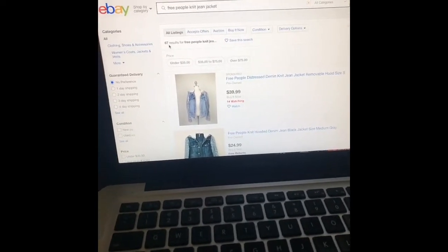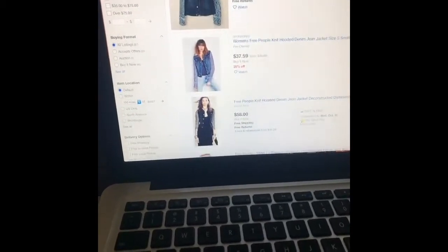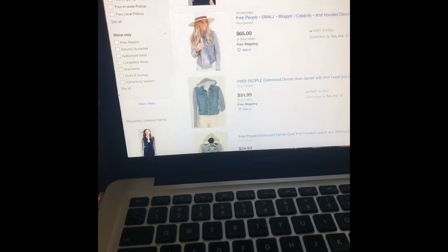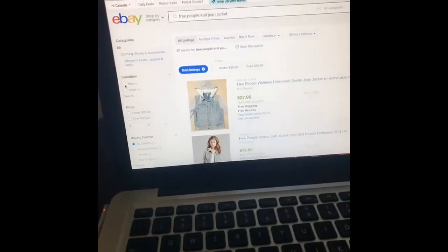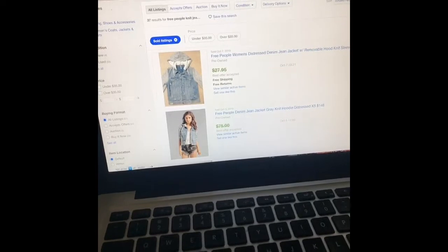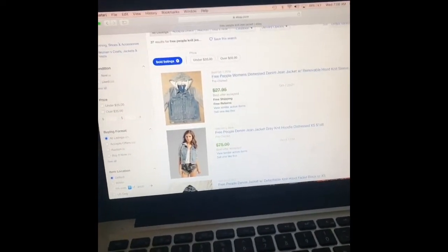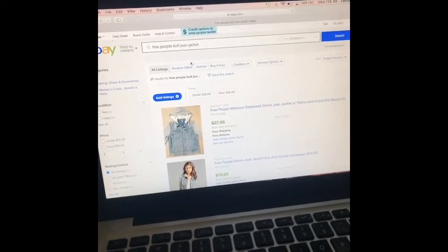So 67 are for sale. Let me see how many have sold and if it was a good choice, because I didn't look this one up when purchasing it. So 37 sold. So it was a pretty good choice because more than half have sold, or about half. Okay, so that was just to see if they've sold.